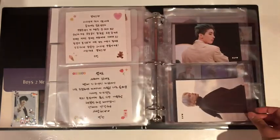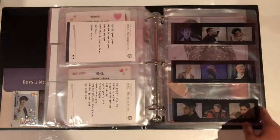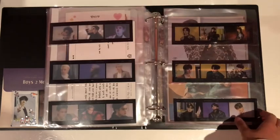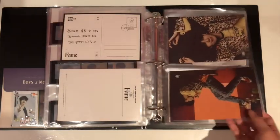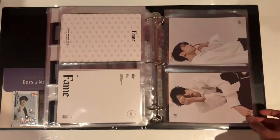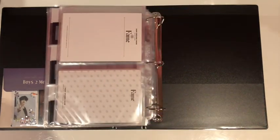And then Voice Future Is Now postcards. I managed to find a trade for, what's his name? Hansei. Why did I forget his name? Then films. And Seungwoo Fame postcards, of which I still have a lot. And I'd really like to sell them. Or maybe I'll do another giveaway where I give some postcards away. I don't know. I quite like doing giveaways, so yeah. And yeah, that is it for my Victon binder.